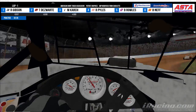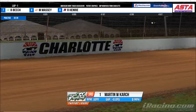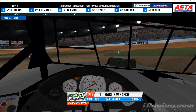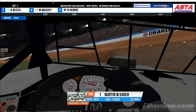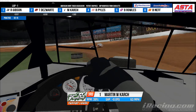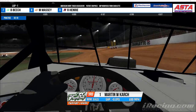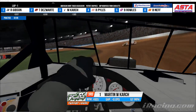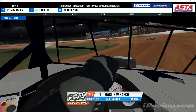And right now we are going to go for a cockpit right here, in-car racing cam, ladies and gentlemen, with the #1 machine of Martin Karch. Right now, Martin heading out onto the racetrack as we go in the cockpit with him around here, the dirt track at Charlotte Motor Speedway, working the bottom of turns 1 and 2 to work his way up towards the racing line. Karch hard on the throttle coming into the corner, rotates the car very nicely, brings it back around as we go down the front boulevard into turn #1.